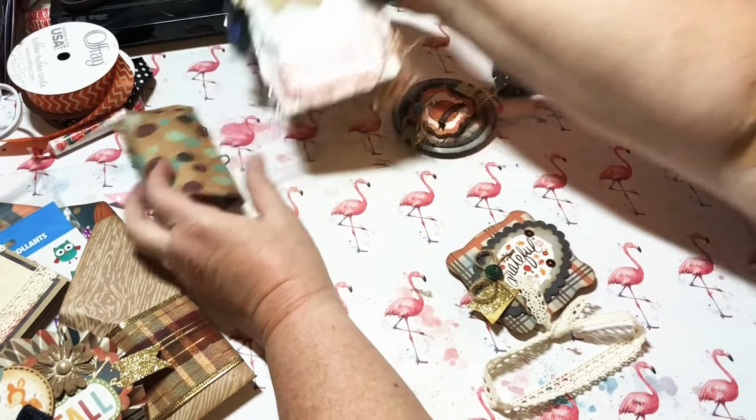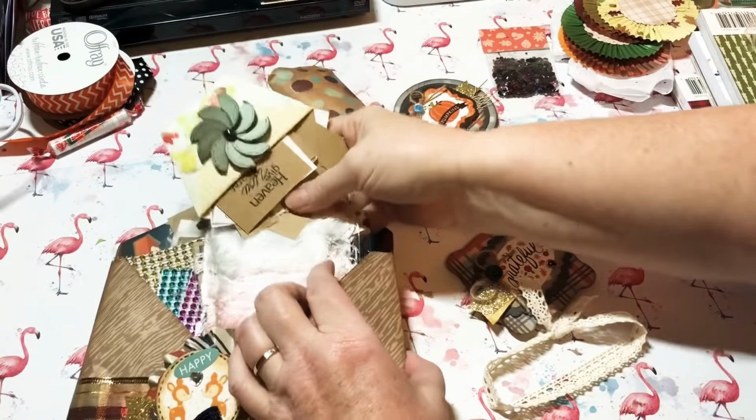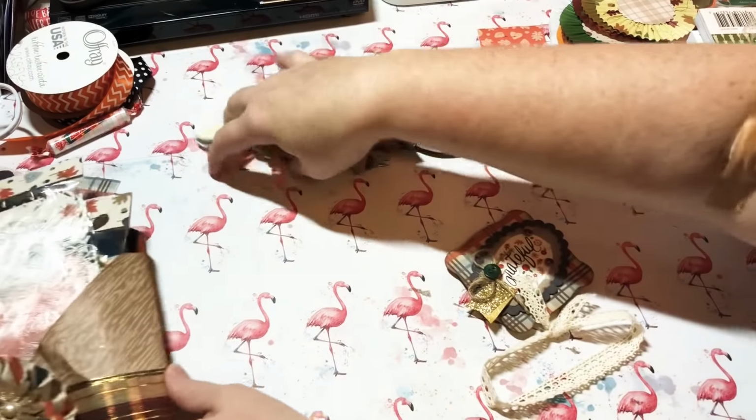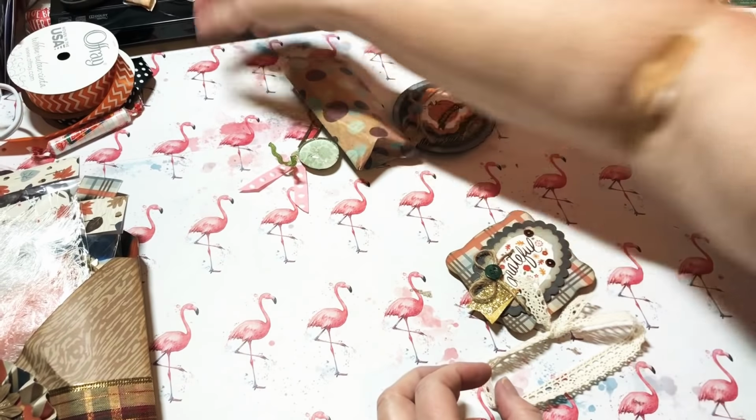Okay, so I'm going to not be sappy. I'm going to move on. But this, I just can't get over it. I'm going to stick this all back in here for now. Can't get over that. And let me put this cute paper clip up here.